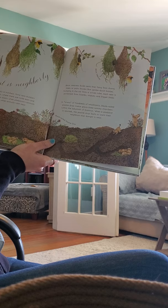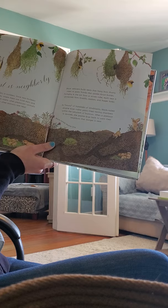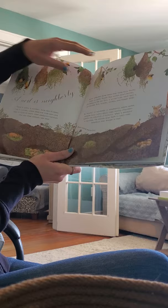In towns of hundreds of inhabitants, black-tailed prairie dogs make grass-lined nesting chambers within the labyrinth of burrows. When a predator is spotted, the prairie dogs bark to warn their neighbors that danger is near.